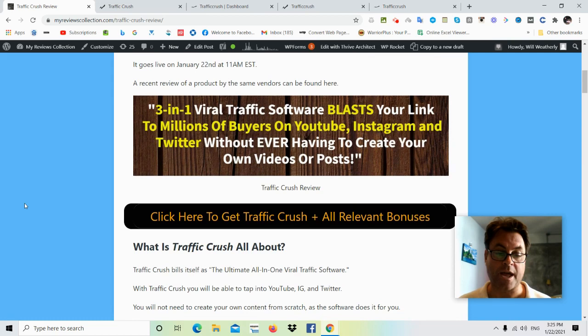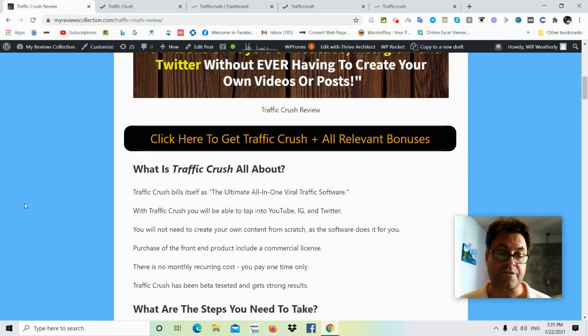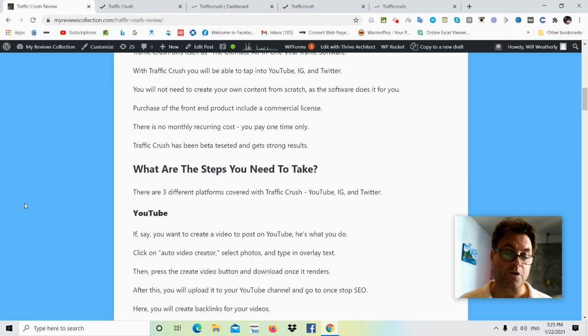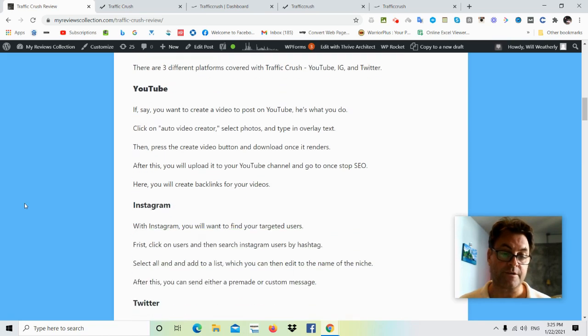Well, this is a way that you're going to automate being able to get content out onto YouTube, Instagram, and Twitter. So with YouTube, you're not going to have to create your own videos, but what you're going to do is create various slide videos, and then you'll be able to put an overlay text over these slides, put them into a video, and then go to a one-stop SEO, which will create backlinks for your videos.